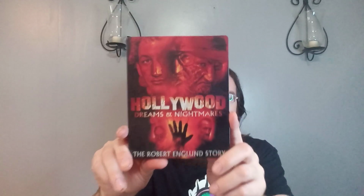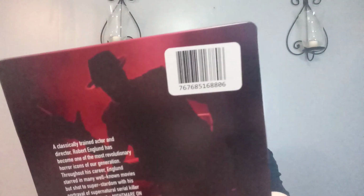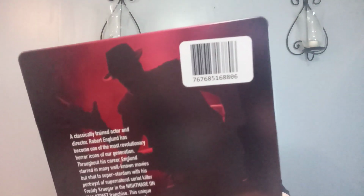Now, there is one thing I do hate. To the company that made the Steelbook, why did y'all have to put the sticker on the Steelbook itself instead of the plastic wrap? That bothers me.